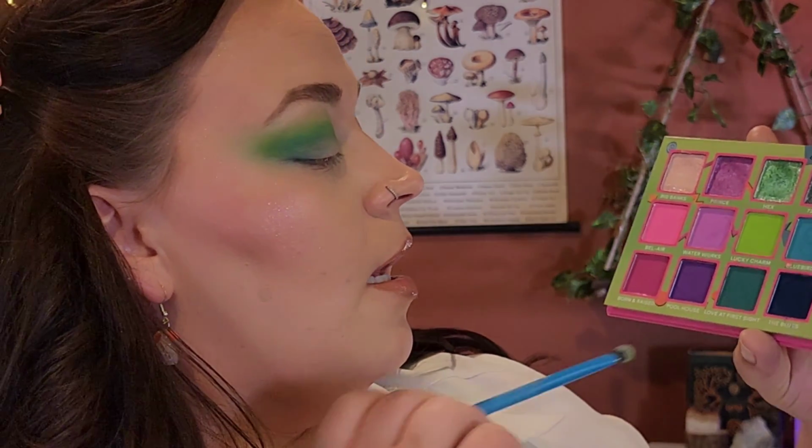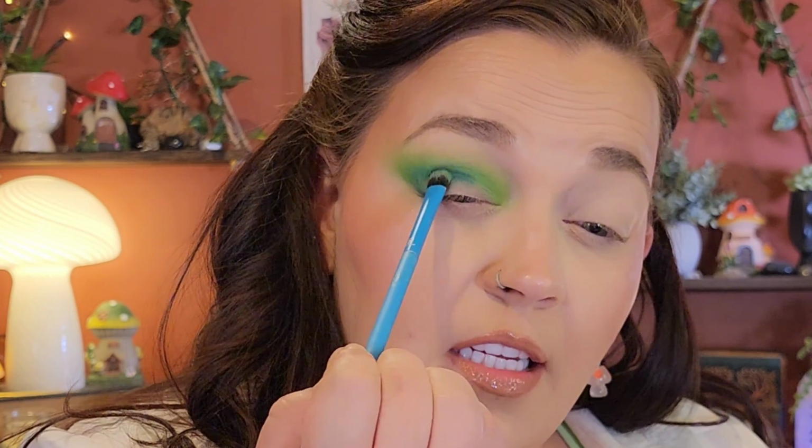Now I want to go in with this shade right here called Love at First Sight. And I'm going to press this right in the center and kind of fade it out here.